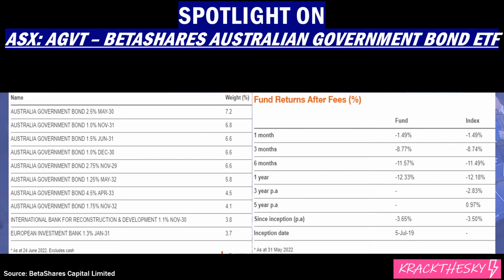So, all pretty boring stuff. All the top 10 investments here, 8 of them are just bog standard Australian government bonds, which, if you really wanted to, you can go on to the Australian government website and actually buy directly from the Australian government. But obviously, when you're buying the ETF, you've got a package of bonds, and it spreads your risk a bit too.